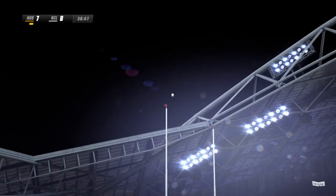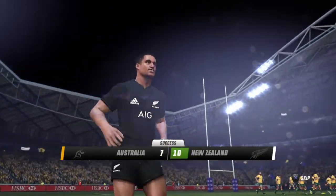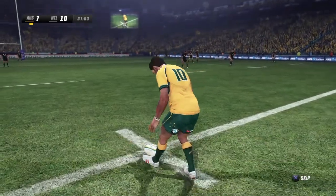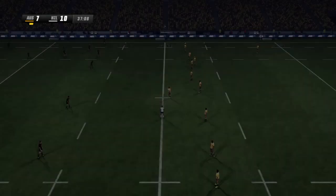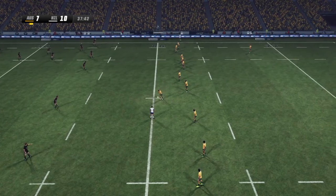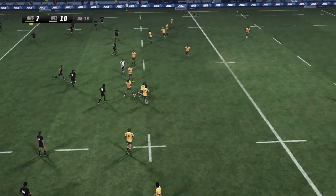The kick looks good. That's the conversion, and it's a tight contest, this. You can feel the tension mounting, can't you? It's still very much anyone's game. And it's a short kickoff. Richie McCaw waits.